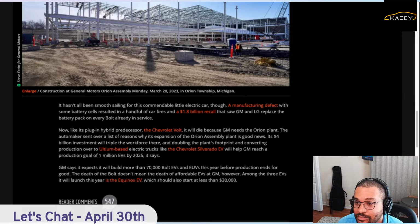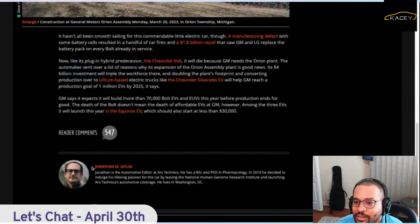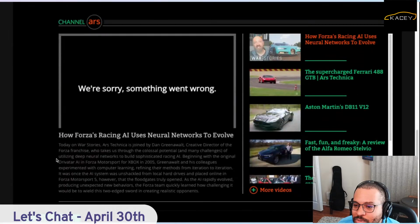You're still making less Hummer EVs every quarter than everybody else's hand-built stuff. So we'll see. GM says it expects to build more than 70,000 Bolt EVs and Bolt regulars this year before production ends for good. The death of the Bolt doesn't mean the death of affordable EVs at GM, however. Among the 3 EVs that launched this year, the Equinox EV is expected to start at less than 30. Okay, so that's different. I could have sworn they said 36.